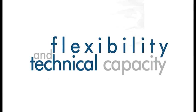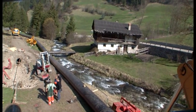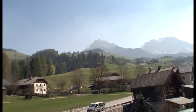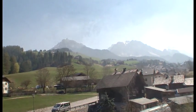Flexibility and technical capacity united to make this project possible. The first one, perhaps, of a long series of improvements to Italy's water network, reputed for being one of the oldest in Europe.